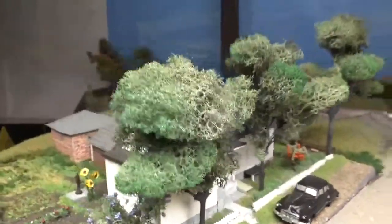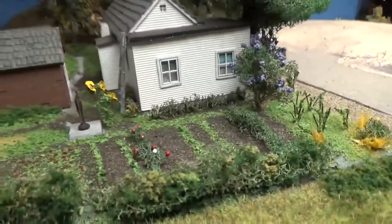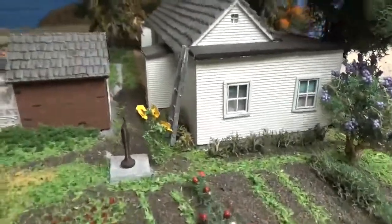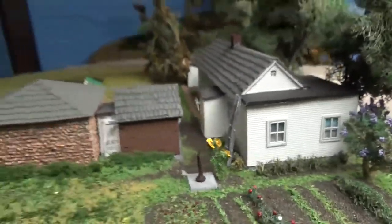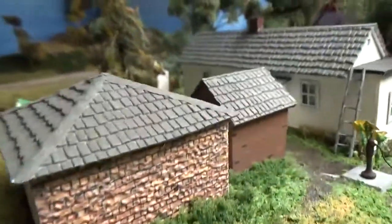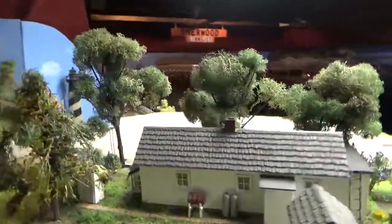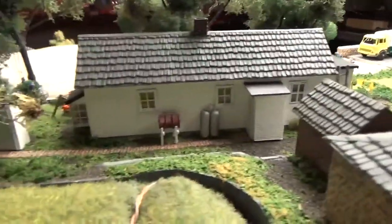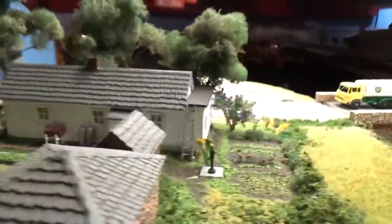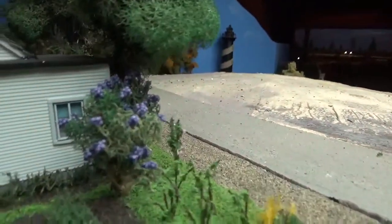And come around here. Here is our garden that we had, and there's the pump where we got water. Had a two-stall garage, so we were pretty fancy in that area. That little building there, that is the wash house. And if I can get this around here, there's the back of the house. And there's our lilac tree right there.